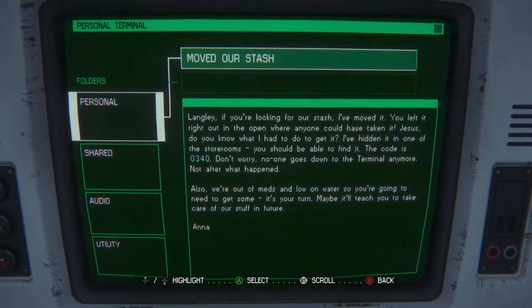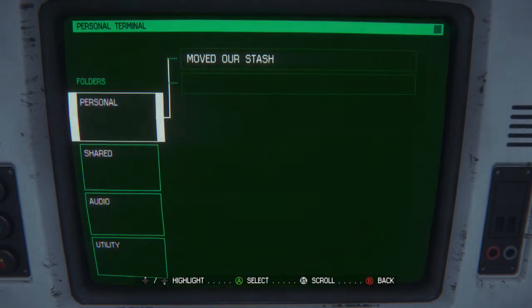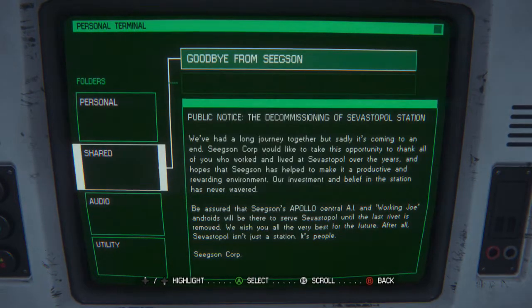I can't do a girl voice, so the code is 0340. I should write that down somewhere, but I'm not gonna. You guys remind me. And that's the terminal. Left to right, okay. Okay, so one of the storerooms, wherever that is.